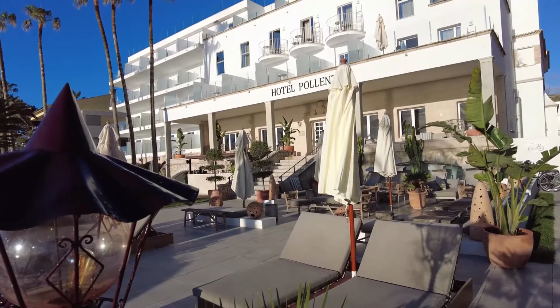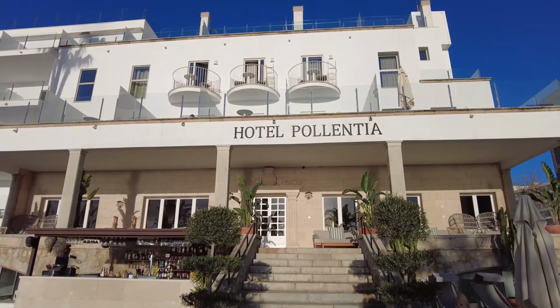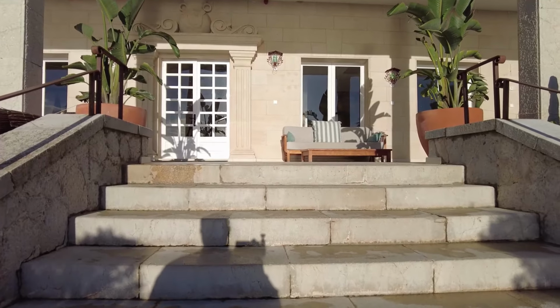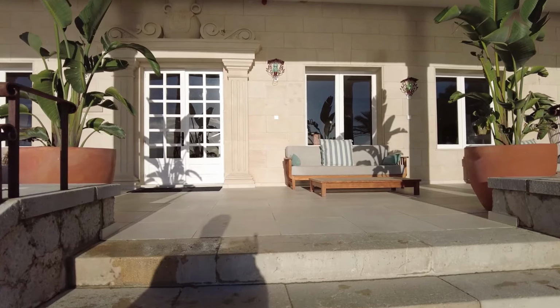There are no five-star hotels in Puerto Pollensa at the moment, but this one, along with a couple of others, is voted four-star superior. We will now show you around our room and the hotel.